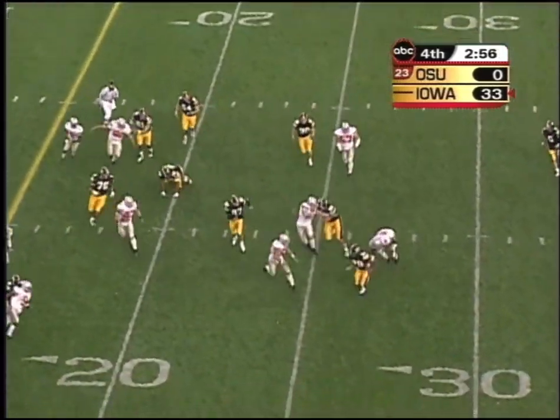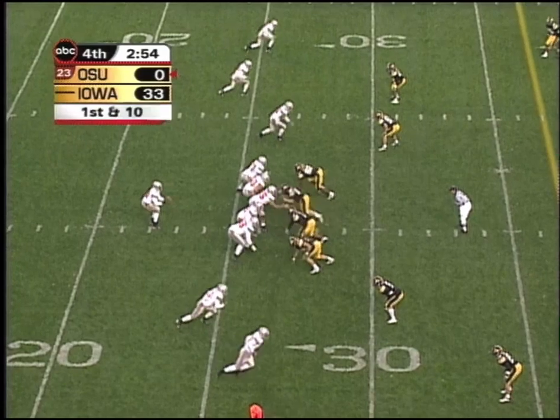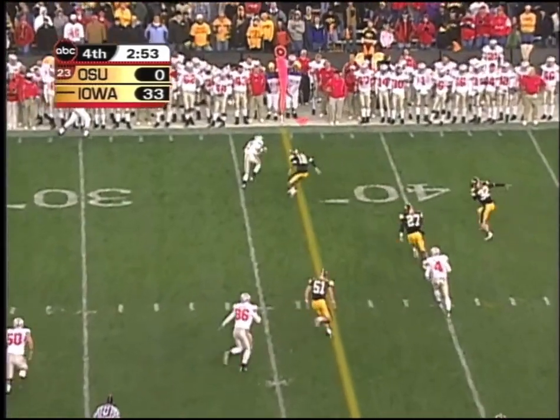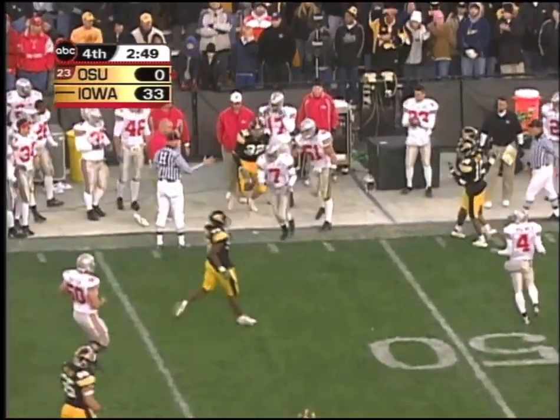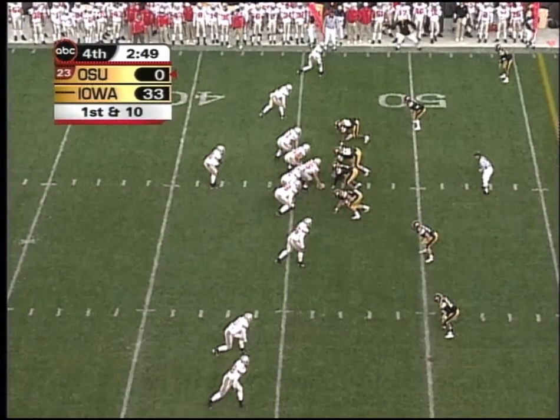Cuts outside, and he'll be run down for a loss. They call that a game or a twist. Troy Smith, high pass, but caught by Ginn. Ginn, great speed. Well, they tackle him or even off to the races down the sideline. Nice job by Andrew Becker. That's a big surprise. Yeah.